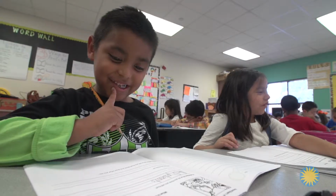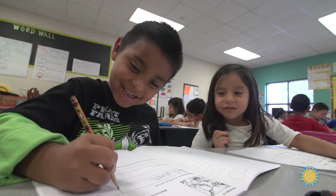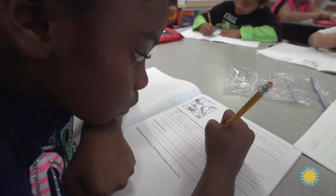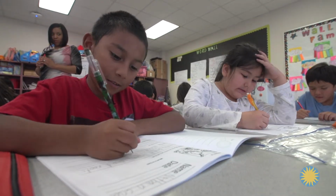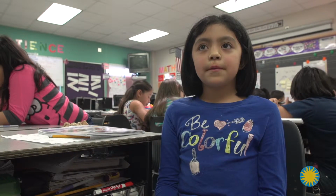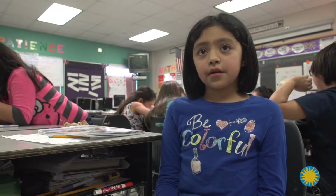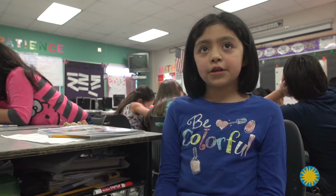Using the STC kit, now I do notebooking in math and in language, not just in science. And it has helped a lot with the kids with their writing skills. When we do the experiment, we talk about it, we think about it, and we write about it. And we predict something and we write it in our journals and we see if our prediction is right.